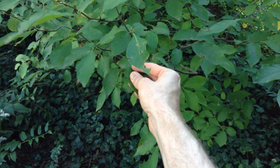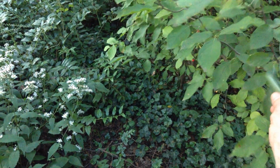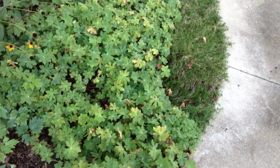Oh, Lindera benzoin is the name of the spice bush. And it's wonderful. Under threat from an incoming pest, which is also supposed to be bad for sassafras. So two wonderfully scented shrubs slash trees under threat from some new pest. Watch out if you're in any zone where that might be an issue. And just here we have some more geraniums, phlox, etc. And this shrub is called Aronia.